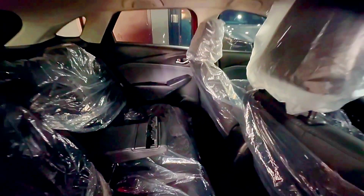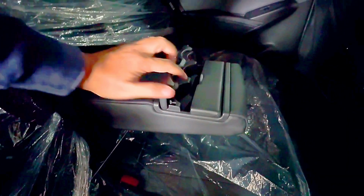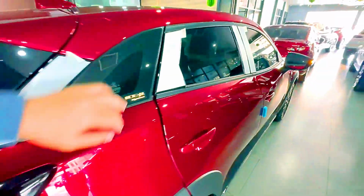Platinum quartz with black roof, no cost option. Aero gray with black roof, no cost option. Soul red crystal with black roof, $595. Polymetal gray with black roof, $595.